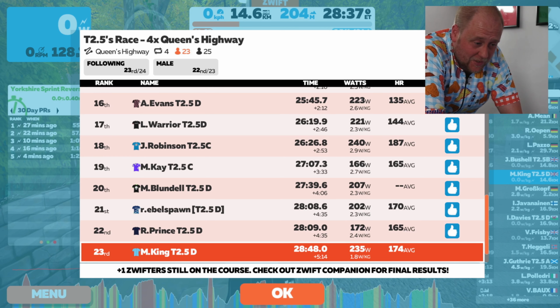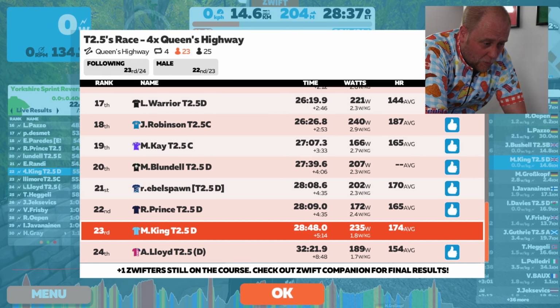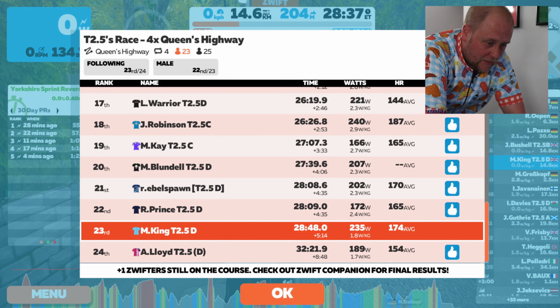Probably through lack of time on the bike, and I don't know how much this diet is affecting it, who knows. But I'm really positive about the effort I put into that race, definitely. And then Aloyd over in 24th, 32:21.